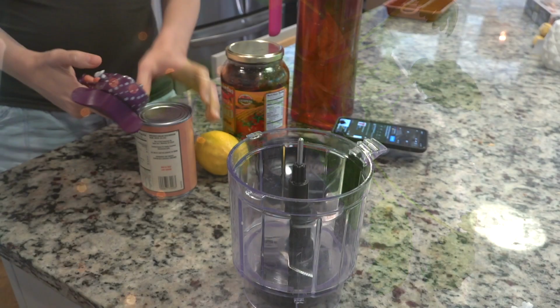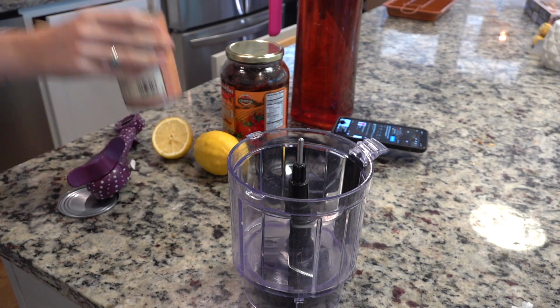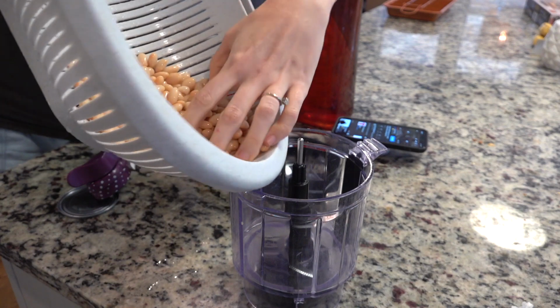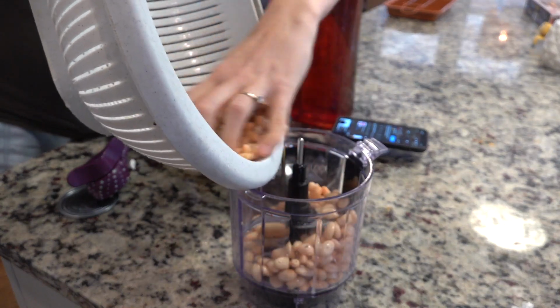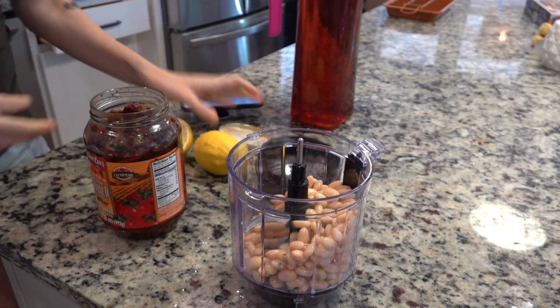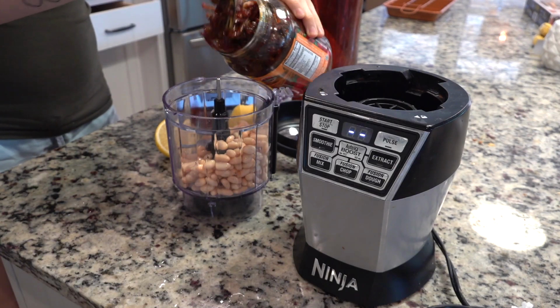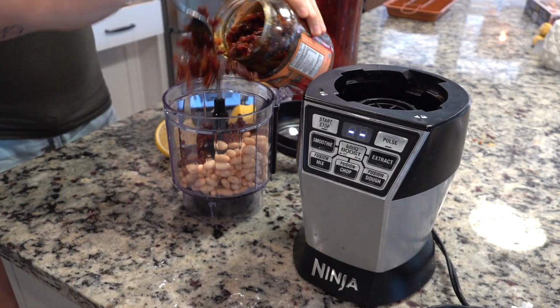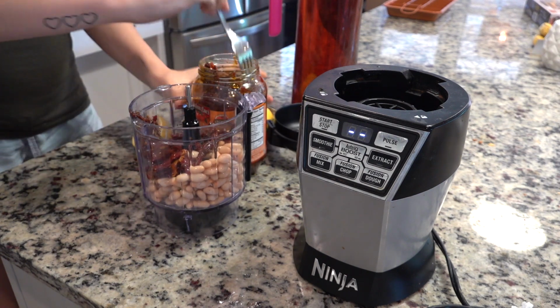Oh, it's so good. Now, I have made this recipe before and I was obsessed with it. A friend actually brought this to a party and it's super simple, but it is jam-packed with flavor. So I start off by pouring some white beans. I think I used great white northern beans, but you can use cannellini beans or really any bean you want. But I started off with that bean and then I added a big scoop of sun-dried tomatoes.